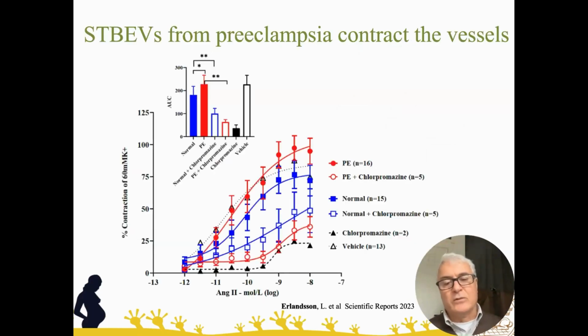And what we could see was that the preeclamptic vesicles induce a significant contraction in the vessels, here shown in red. And the most interesting was that the normal vesicles actually had the opposite effect. So we induced vasodilatation. The effect on both normal and preeclamptic could again be blocked by chlorpromazine, and even more so in the preeclamptic ones. And up to the left, you see the area under the curve for the different experimental setups.